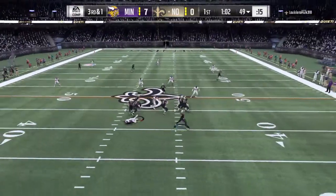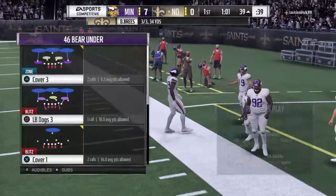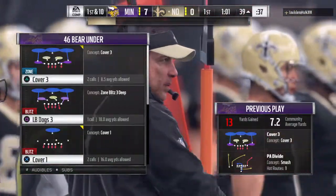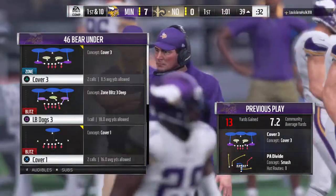Breeze to throw on 3rd and 1. It's complete to Flainer. And he's going to be out of bounds, but able to take it inside the 40-yard line. Breeze finding Flainer for New Orleans first.